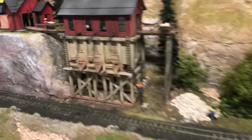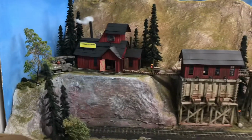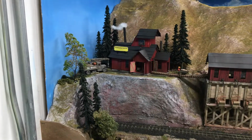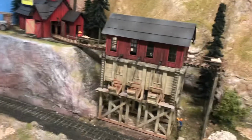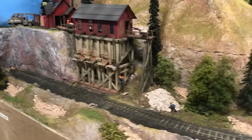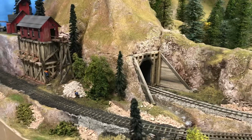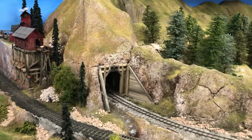And we started off with the She's All Mine, and she really is. And this is my little mining complex with the ore tipple. All track is hand laid, sidings are code 55, main lines code 70. The first tunnel going into the mountain area.